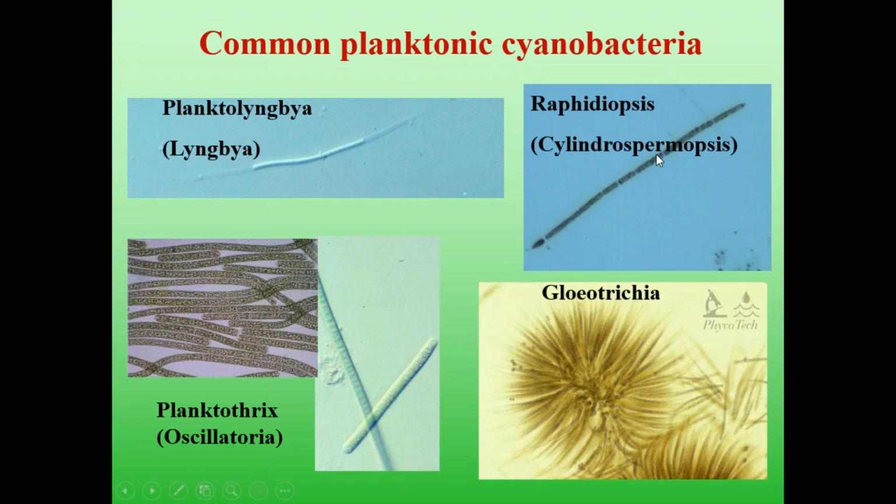Raphidiopsis, which used to be called Cylindrospermopsis, which used to be called Raphidiopsis, it's going back and forth, is more of a tropical one, but we find it in the north. I found it in Massachusetts. I know it's been dominant in a few Indiana lakes, so it can be here.